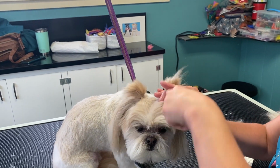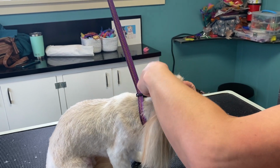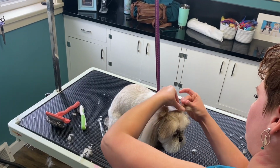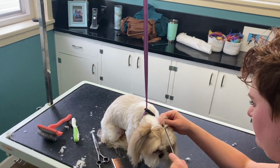Yeah, so you know where we're going. Then you know what's left is what needs tidied up. That does look really cute. Aww.